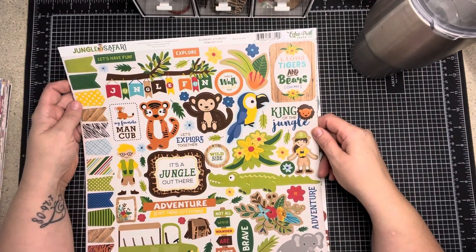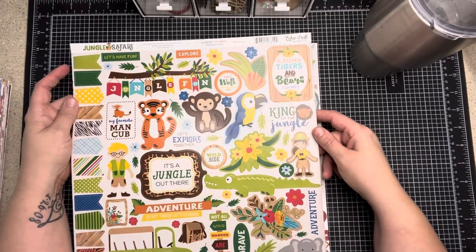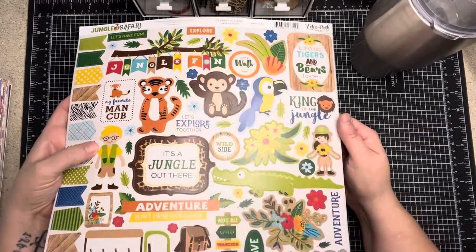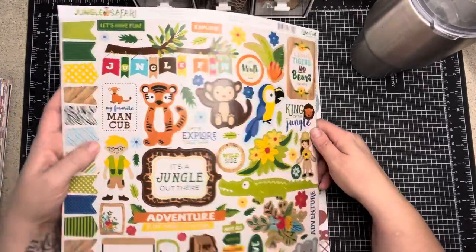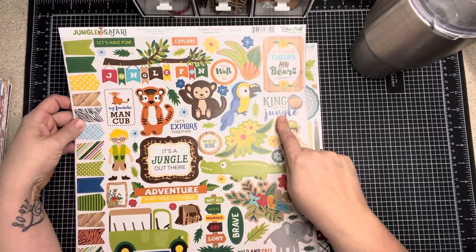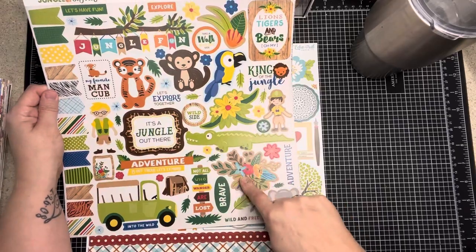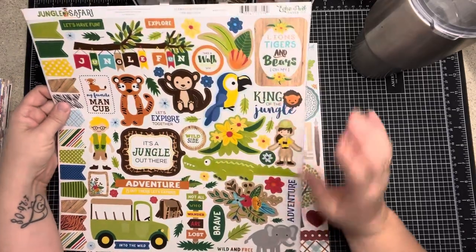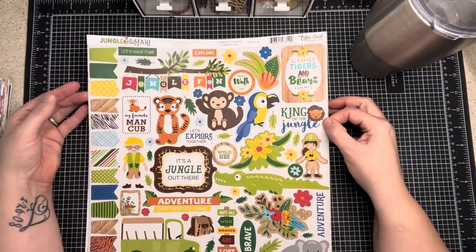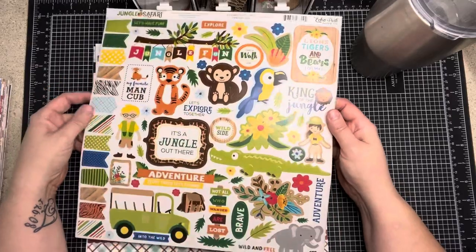It's called Jungle Safari from 2016 from Echo Park. Just cute, right? Like, look at the little guy. He's just cute. I'm not so sure about this. I think it has too much greenery, but I'll figure it out. Never have too many florals. I love this. Pretty, pretty. I love her. I like how the lines are a little more diversified.